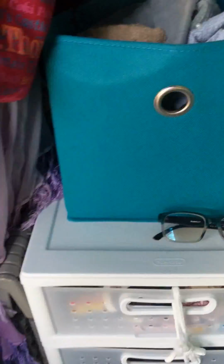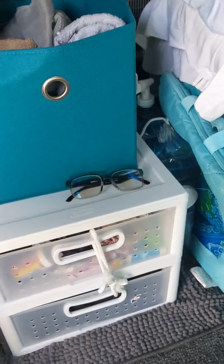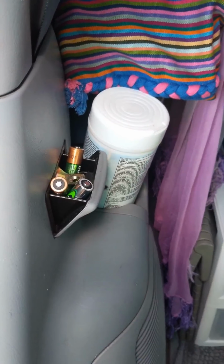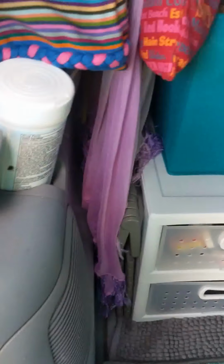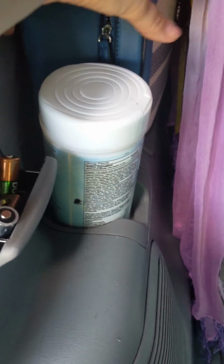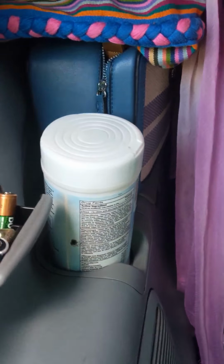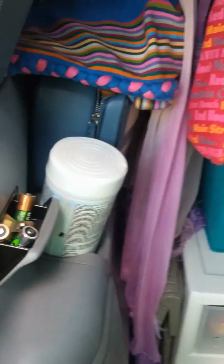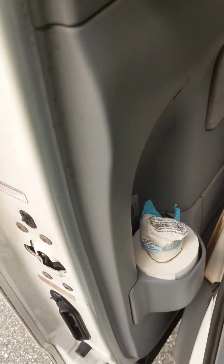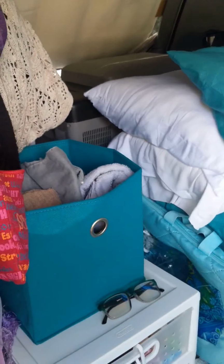What else? I thought I was pausing the video, but obviously not. Okay, so the ashtrays I use to keep my batteries, and wipes, and the other little whatever it's called, compartment right there, you can see it. I just have more wipes, more personal hygiene wipes. This is where I keep my toilet paper. And so that's it for my bedroom.